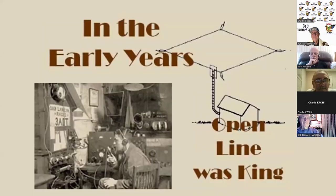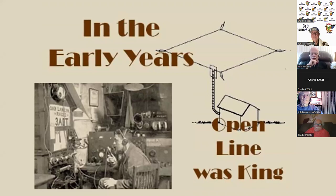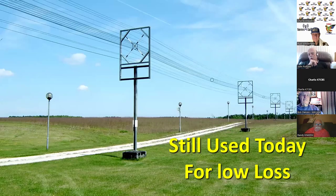In the early years of ham radio, of course, open wireline was king. We can see here, before we even had K's and W's in front of the station, station 3ABG, using undoubtedly ladder line and an open wire antenna, maybe not a rhombic, but who knows. And open wire line, of course, is still used today in many cases because of its low loss characteristics.